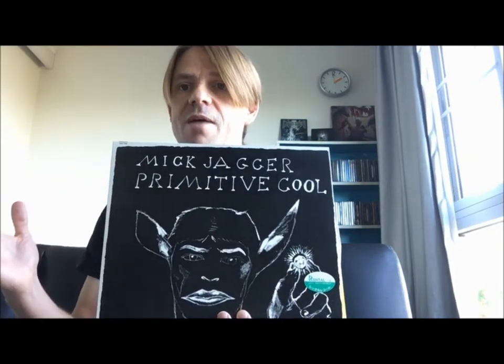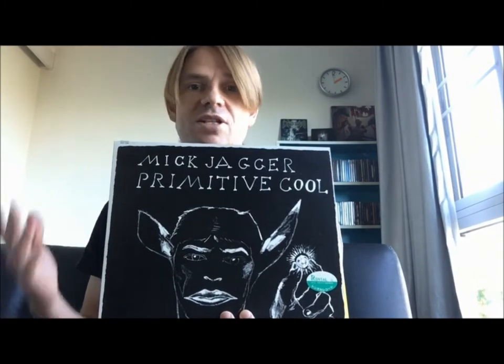Fantastic. Then moving over to side 2, the song Kowtow. That is just brilliant. Great catchy chorus, strutting and upbeat riff. It's just asking to be sung along to. That's a sing your heart out song, Kowtow. Very Mick Jagger once again.